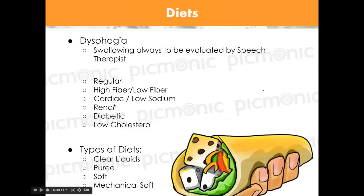A renal diet usually involves very little protein, because protein breaks down into what? Urea. And if your kidneys aren't working very well, do you really want a bunch of urea that you need to excrete through your kidneys? No. So we would give them more of a low protein type diet. And yes, there's low purine and whatnot as well. Diabetic, kind of along the same lines. And then, of course, low cholesterol. For somebody who has high cholesterol, we put them on a low fat or low cholesterol type diet as well.